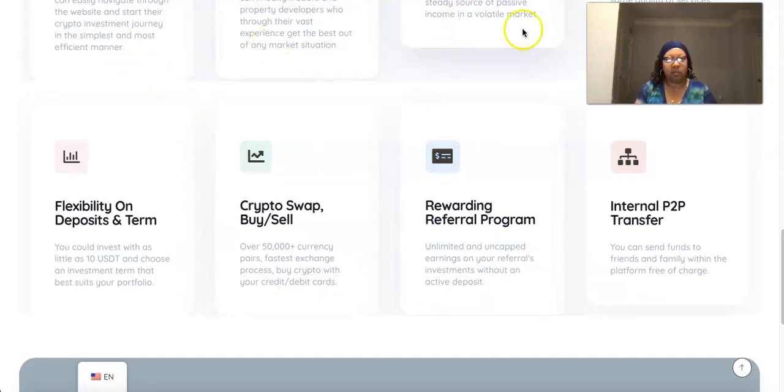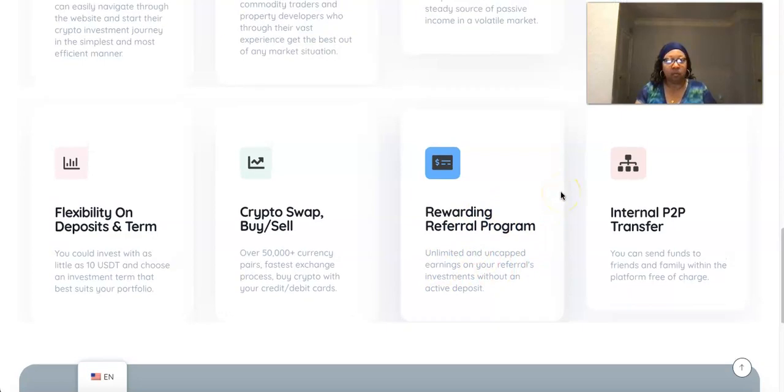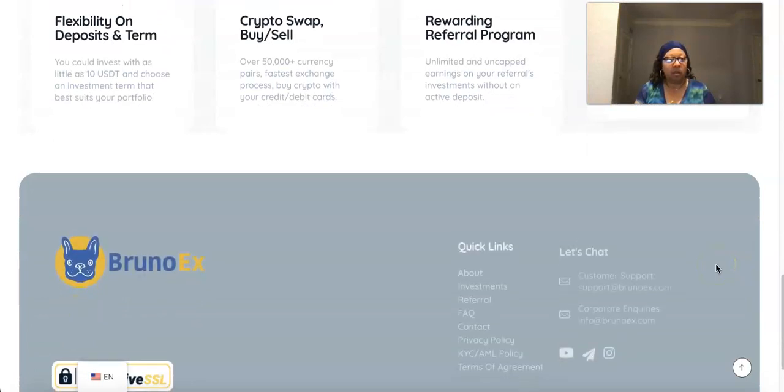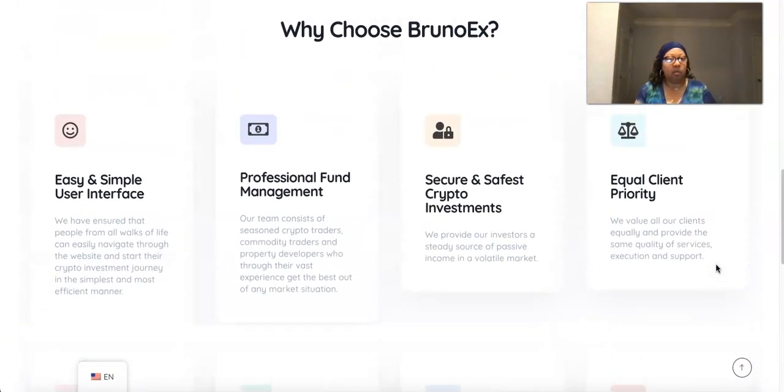Alright, rewarding referral program. What's that? Number seven, rewarding referral program. Unlimited and uncapped earnings on your referrals' investments without an active deposit. Wow. So you don't have to make a deposit and they will reward you. Number eight, internal P2P, that's peer-to-peer transfer. You can send funds to friends and family within the platform free of charge. Alright, so, pretty cool.